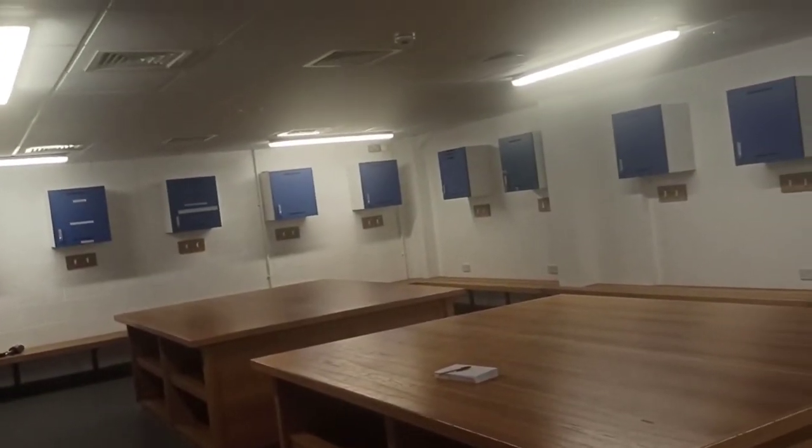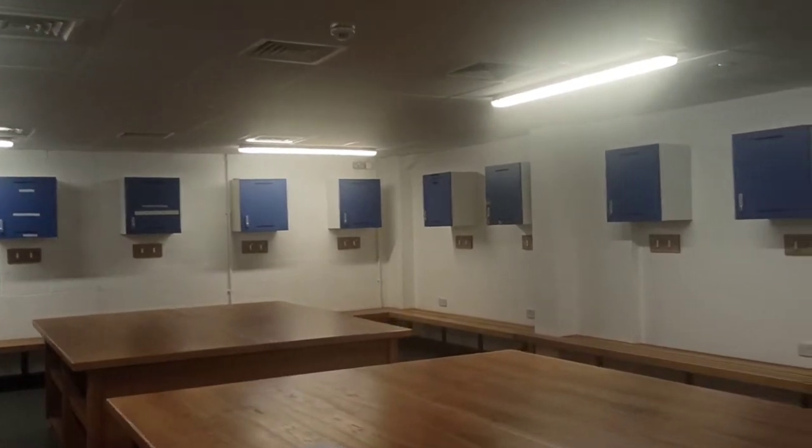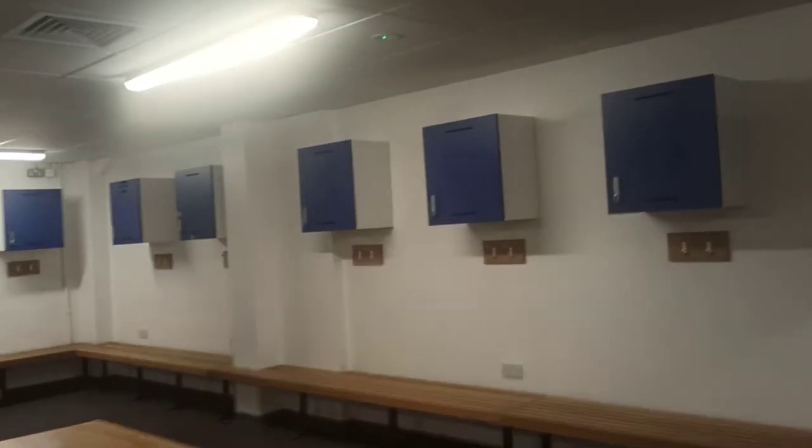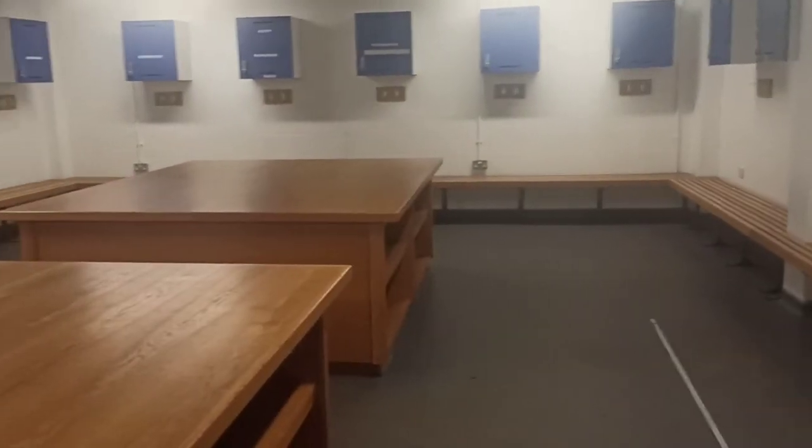Guys, this is the visitors' room. As you could tell, the lockers are quite small. Oh, they're non-existent to me. Well, at least they've got two round tables in the middle.